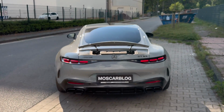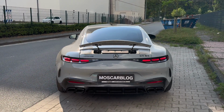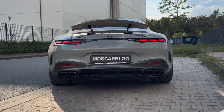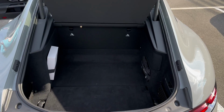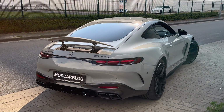Just look at that rear. Just look at it. So aggressive, so masculine. Spoiler, diffuser, white tires like on a Lamborghini Aventador. It looks so aggressive. We've also got a trunk which is automatically accessible, but I don't think you really care about it. This is the trunk, it's currently full with stuff, and let's now go inside the car and after that take it out for a drive.